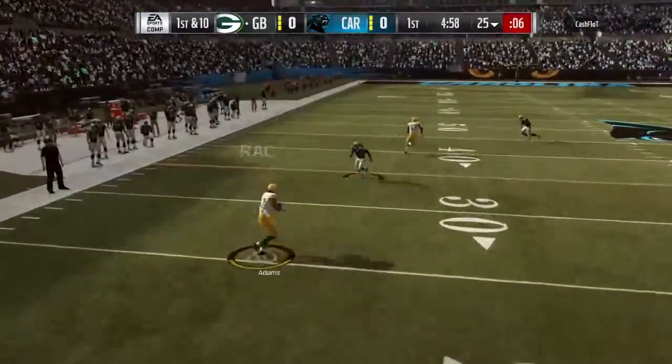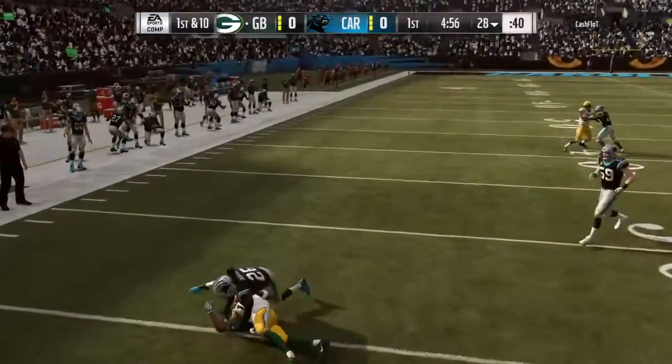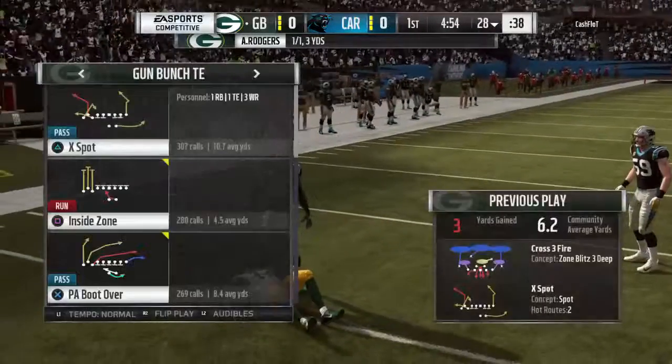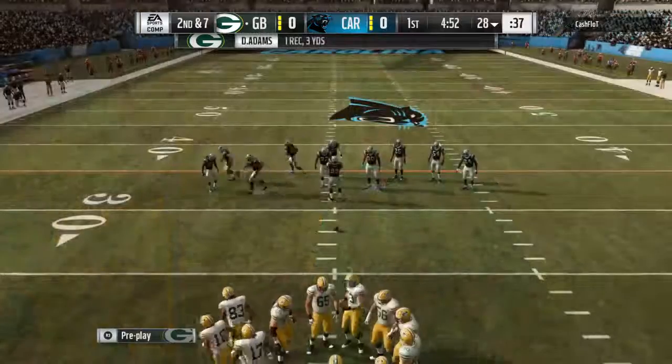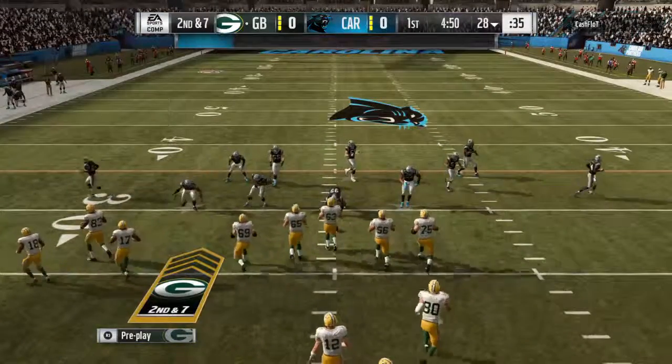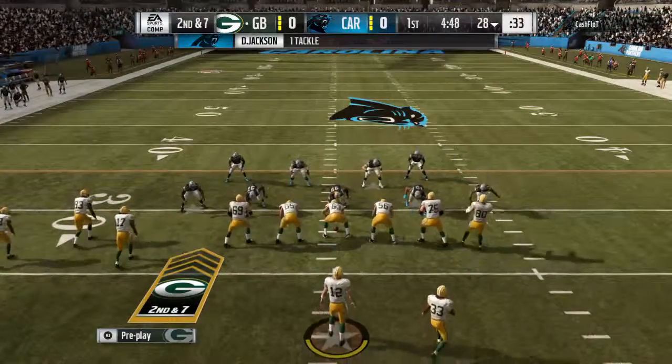First and 10. Here's Rodgers. The left side throw complete to Adams. And this one will go to the 28-yard line. The completion good for 3, and it's second down.